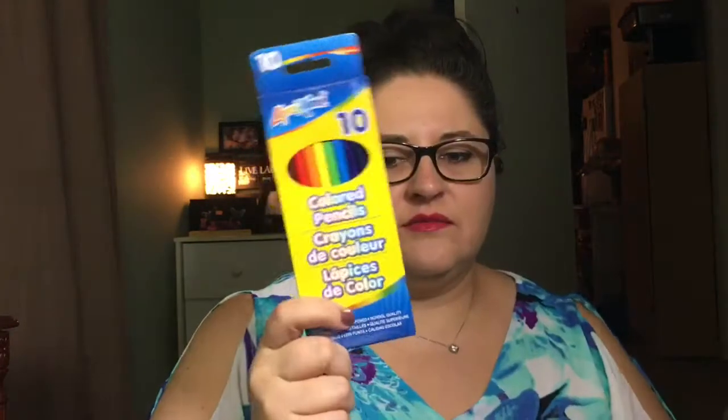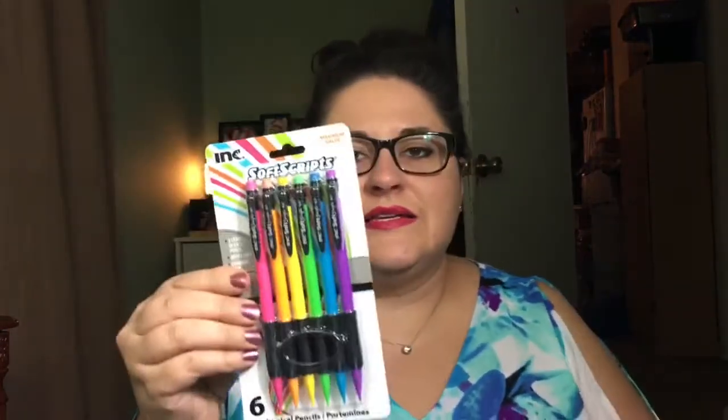So to go along with it, I got him some markers. All they had was the fat markers, so I hope he can work with those. Other than that, I got him some colored pencils. So that might work a little better for him than those fat markers. They didn't have any skinny ones. Oh well.